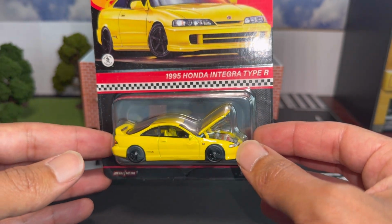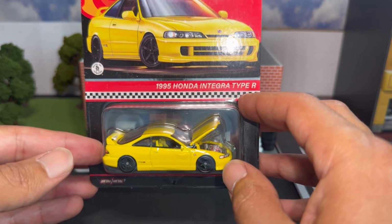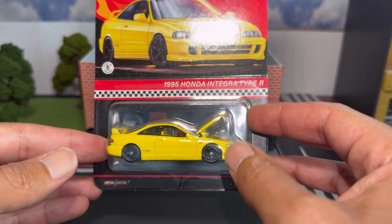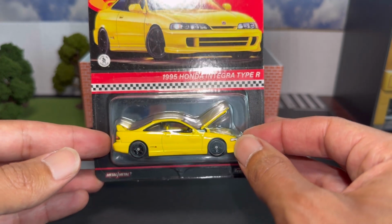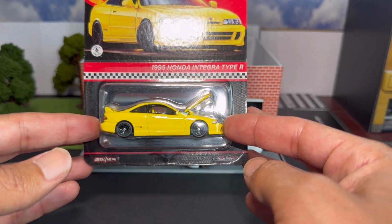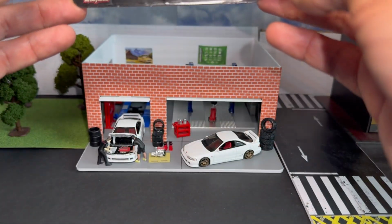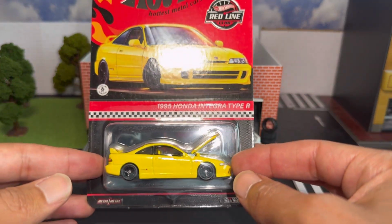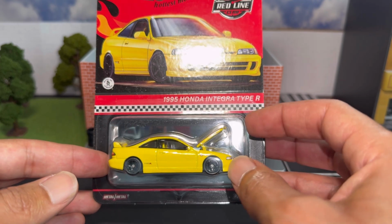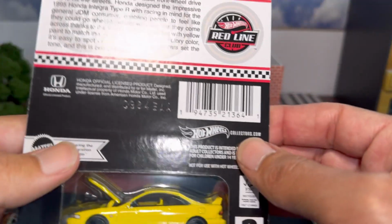The only thing that's incorrect on this one, they do say it's a 1995 Honda Integra Type R, which is true. They did make the Type R in Japan in 1995. However, they didn't make it in Phoenix Yellow. Phoenix Yellow wasn't introduced until, I want to say, 99 or 2000. But no big deal there. I'm happy to have the Phoenix Yellow because this and the Championship White are such iconic colors of the Type R. So yeah, no issues, no crying or anything, but just wanted to point out that it isn't necessarily 100% correct. Let's take a look at the back of the card.